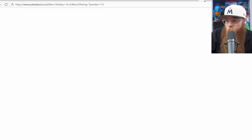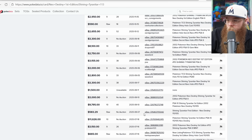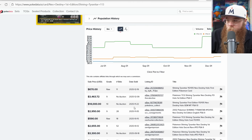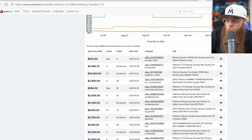And there is also a first edition Shining Tyranitar. This is a pop of 177 in a 10, 368 in a 9. Last sold raw, 670, 590, 583. This card is kind of tough to find raw just because with these really, really big cards, everybody basically just gets them graded, even if it's going to get a 4, 5, 6, or 7. It just doesn't matter. It just makes them a little bit easier to sell to where you're not going to really get ripped off, because if you pick up a raw card, someone's going to say it's heavily played when it could possibly be lightly played or vice versa. So you might as well just get all these big cards graded.